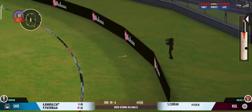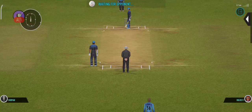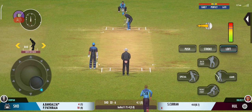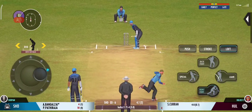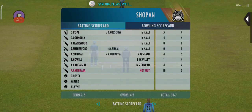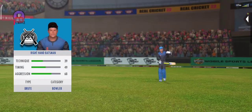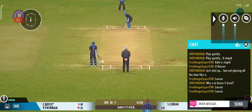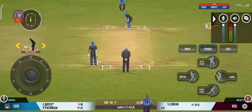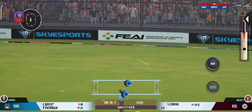Glorious, absolutely glorious. Very important to keep wickets in hand, because in the death overs, they'll have that security. What a peach of a delivery. That could have troubled most batsmen in the world. Batsman should watch the ball closely and get in line of the ball. Good shot for a single.